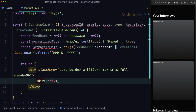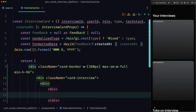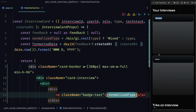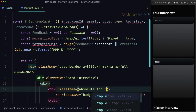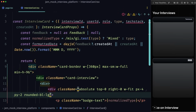Within this div, I'll render another div that'll have a class name of card-interview. And within it, I'll render another div. And within that div, I will render yet another div that'll render a p tag with a class name of badge-text, and it'll render the normalized type. So if I save it, it'll say technical, and the second one will say mixed. To this div, we can give a class name equal to absolute top-0 right-0 w-fit px-4 py-2 and rounded-bl-lg, so this is for the border, and we can give it a bg-light-400. Or you know what, I think 600 might look better. There we go. So we have just absolutely positioned this badge, either technical or mixed.